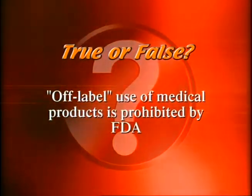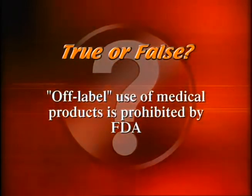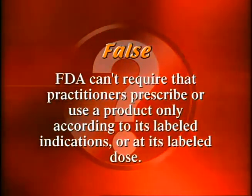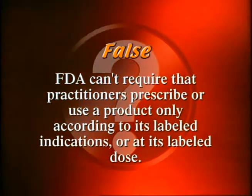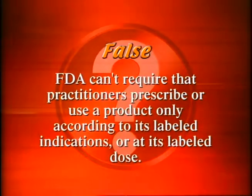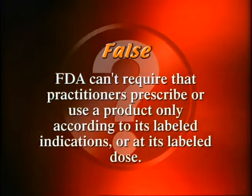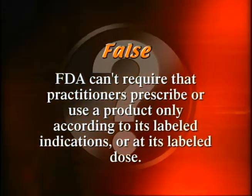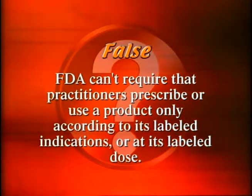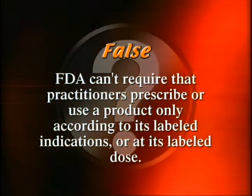True or false? Off-label use of medical products is prohibited by the FDA. False. FDA can't require that practitioners prescribe or use a product only according to its labeled indications or at its labeled dose. If a physician uses a product for an indication that's not in the approved labeling, he or she has the responsibility to be well informed about the product, to base its use on science and sound medical evidence, and to maintain records of the product's use and its effects.